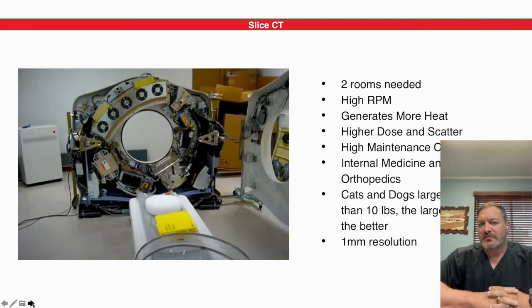So cross-sectional imaging is where we go to next. Slice CT is a technology that's been mostly in the specialty practice hospitals in vet medicine over the last 20 years or so. There are a few general practices that own a slice CT, but the technology is proven. It's been around a really long time. We've seen slice CT operating consistently in medicine for at least 35, 40 years. So the technology isn't a stranger to our industry here in animal health.